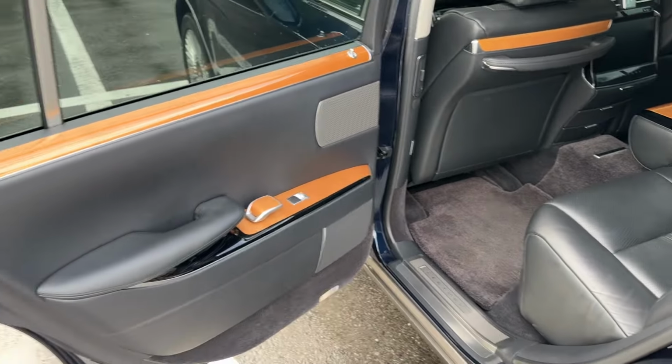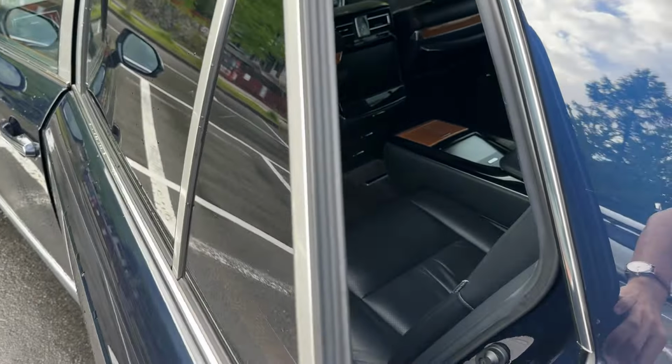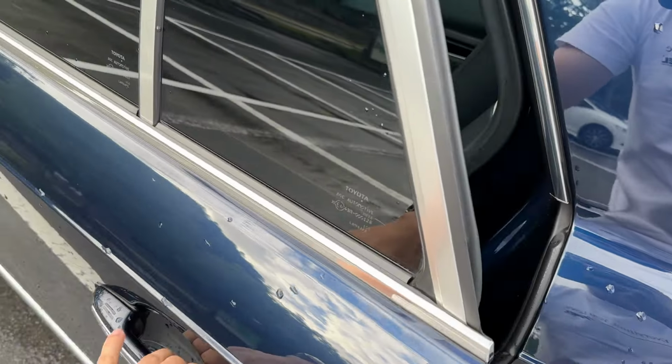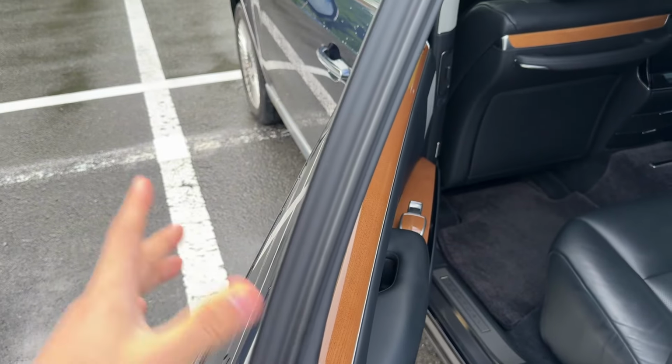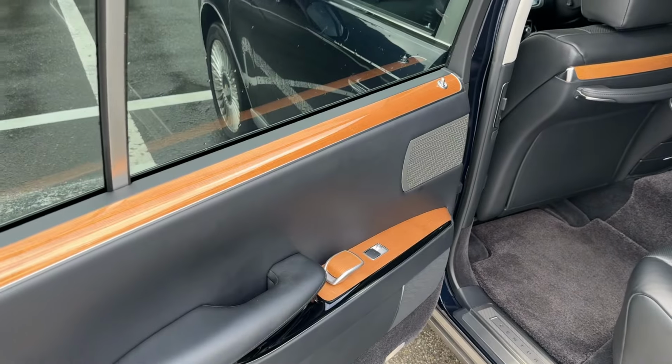Okay, so one thing I've noticed about the door is that it doesn't snap open. Of course there's soft close, right? It doesn't have that snappy feel, so you can open it gently. The door is really heavy, okay.